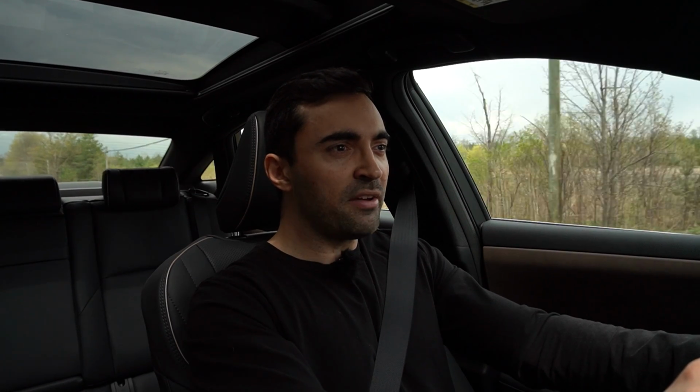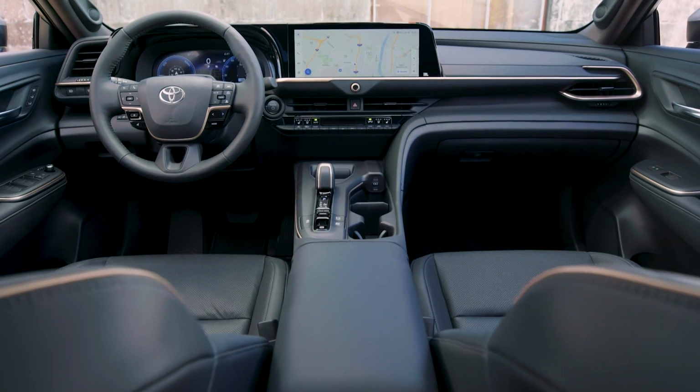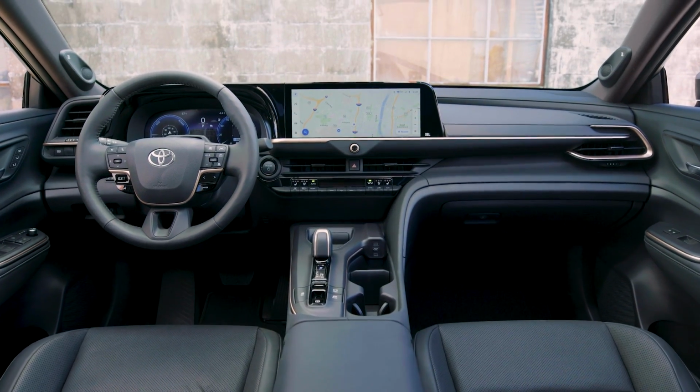Now it is worth mentioning that within the next year or so, Toyota is going to release an all-new version of the Camry, and there is a good chance that it will finally come with all-wheel drive on the hybrid version, and it might even offer the same Hybrid Max system, but in the meantime, the Crown does have those advantages. There are also some advantages to the Crown when it comes to the interior.